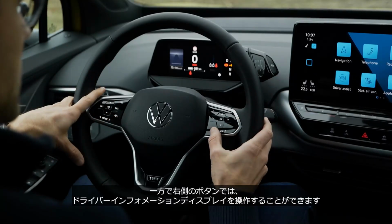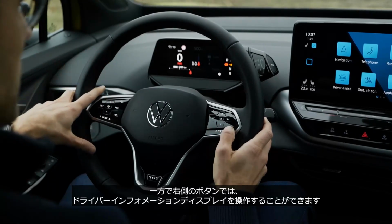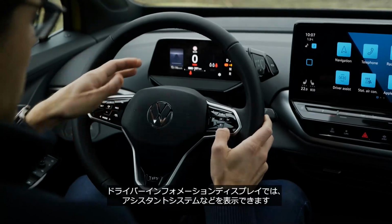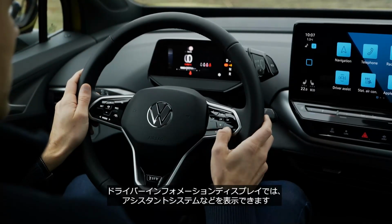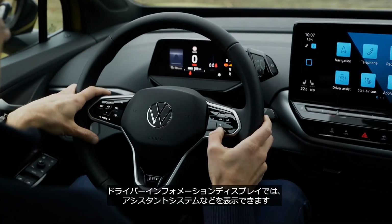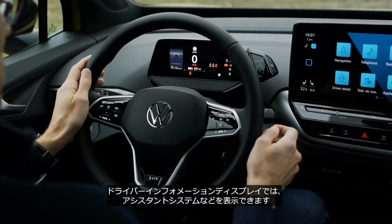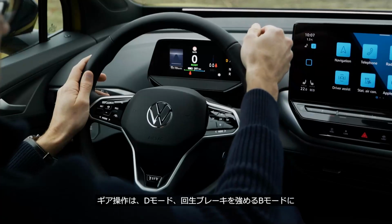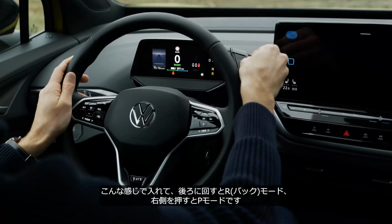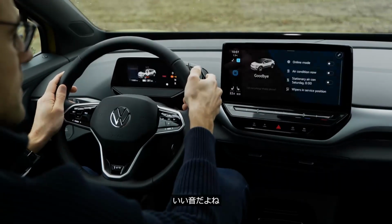Whereas on the right side, I can change a little bit of the view in these small digital instruments, 5.3 inch, and also for the sound, for example. Then to these 5.3-inch digital instruments. Right here you can make the assistance system a little bit bigger than the GPS information, for example, but not too much to change right there. The gears are put in like this for D or B, higher recuperation mode, backwards for the reverse, and P, then again click it on the right side for the park mode. It's a nice clicking sound here.